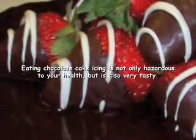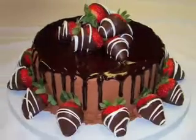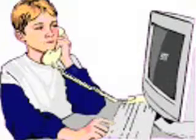Bah! Beginner's luck. Here's another. Eating chocolate cake icing is not only hazardous to your health, but very tasty. Identify the gerund. Ooh, I got this one. It's icing, right? Oh, yeah. Oh, I'll never get it.